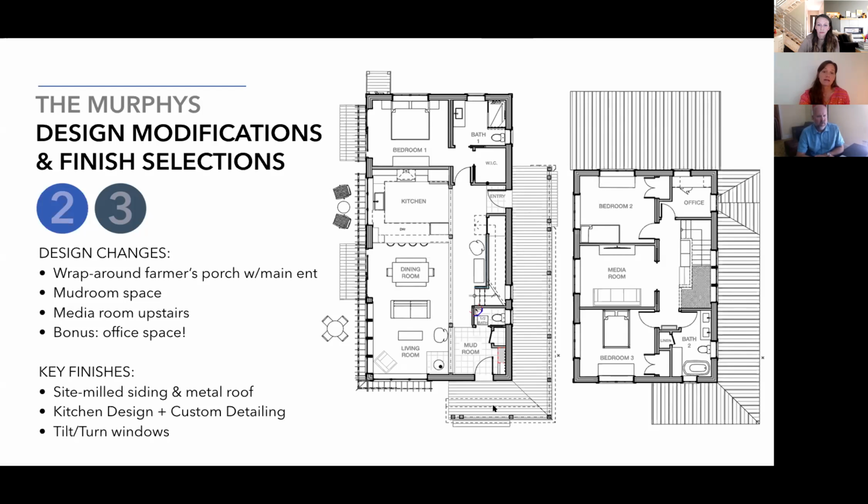But by adding this wraparound farmer's porch, they added an element of clarity to the two doors to lend this entry to really looking like the front door of the house for any visitors that would come by. Otherwise, changes to the first floor were fairly minor, some reconfiguration in the primary bathroom on that first floor. And then, of course, that addition of the space of the mudroom and the half bath.